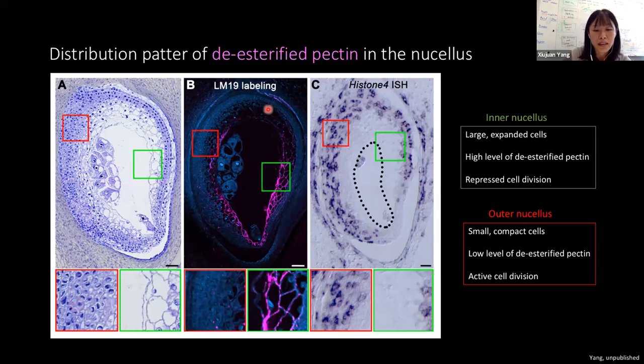Antibody LM19 can recognize the esterified pectin and visualize its distribution pattern. The LM19 labeling signal is mostly concentrated in the inner nucellus rather than the outer nucellus. In the outer nucellus, you can only see some spotty signal in the joints between cells. Also, the difference between the two types of nucellus cells indicates different activity of cell division.